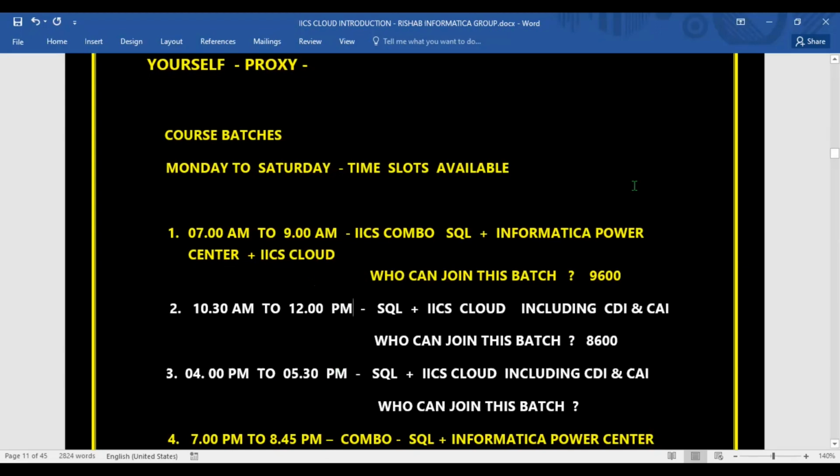Here we will learn SQL completely and IICS completely. In this combo, we will learn SQL completely, Power Center completely, IICS completely. Here SQL and IICS, including CDI and CAI. Here also including CDI and CAI, right?